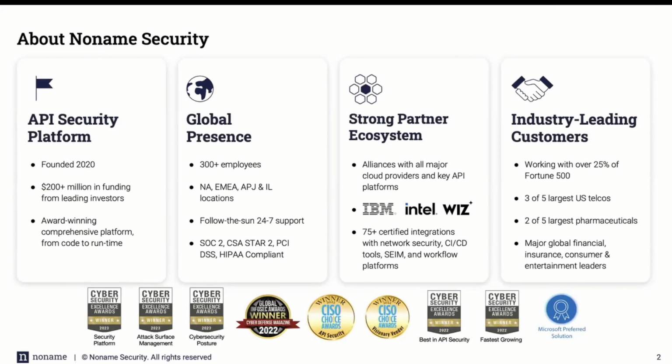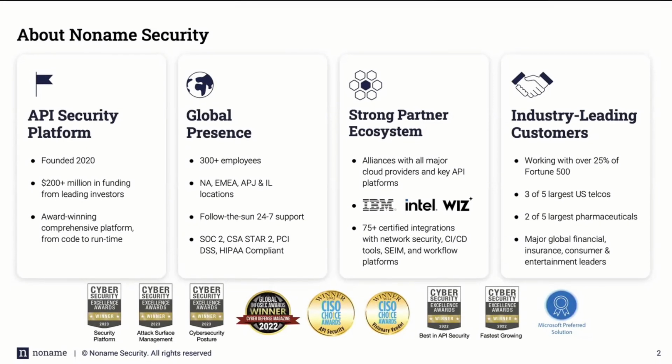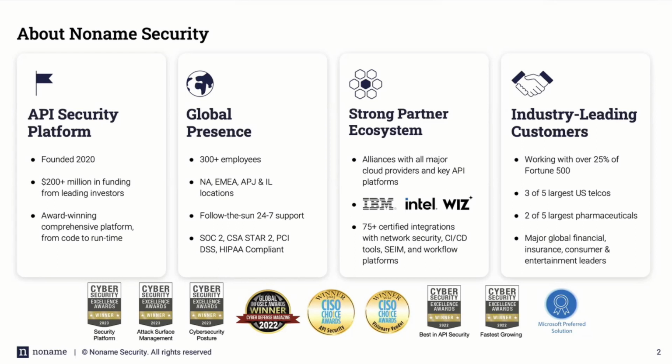The last three partner ecosystem announcements that we made are on the slide there. Those are IBM, Intel, and Wiz. With IBM, we actually announced an OEM agreement, so they can resell our solution as well as advanced API security from IBM. That's how they position it.